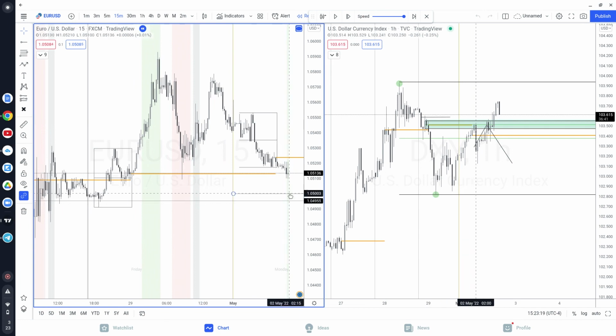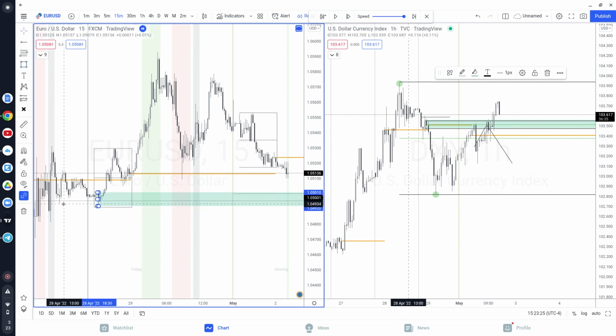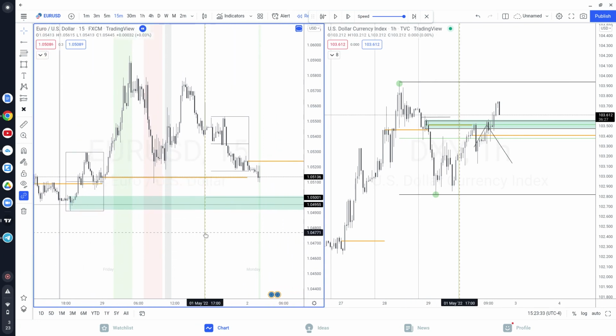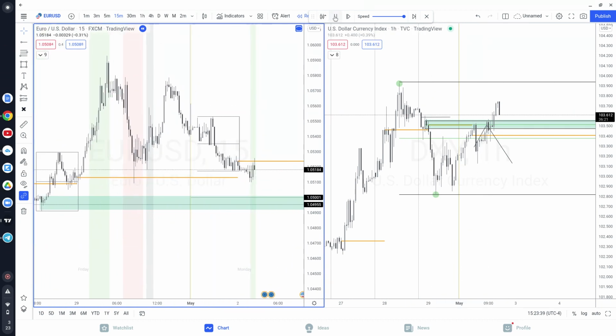So I'm expecting price to come here, and I'm seeing this little area here which swept these lows. But what I don't like about this is this happened during the Asia session. I prefer to see POIs that form in New York and London. Maybe that's something you guys might want to pay attention to.